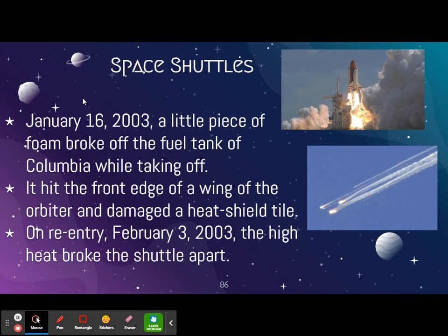January 6, 2003. The takeoff looked really good. Everything was going fine, or so they thought. What had actually happened is that as it was taking off, a little piece of foam broke off the fuel tank of the Columbia. It hit the front edge of the wing and broke a tile. That tile just happened to be a heat shield tile.